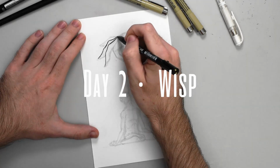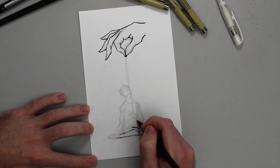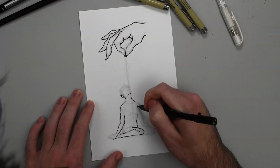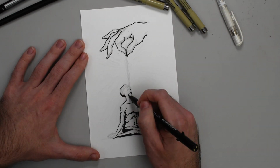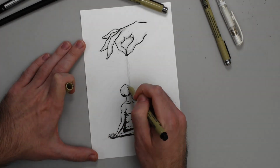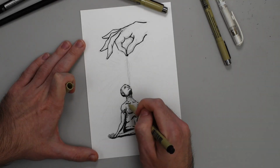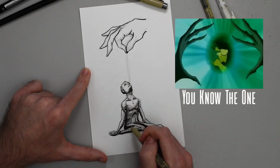Day 2 is Wisp. This was a really difficult one to come up with an idea for, and having it be day 2 had me in a little bit of a panic. Eventually I settled on kind of a mix of the Dementor's kiss from Harry Potter with the string cutting scene from Hercules, if you know what I'm talking about.